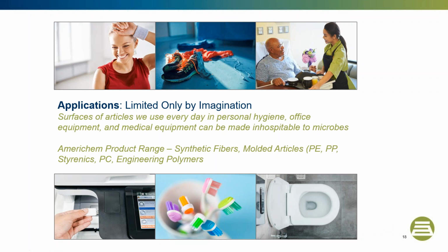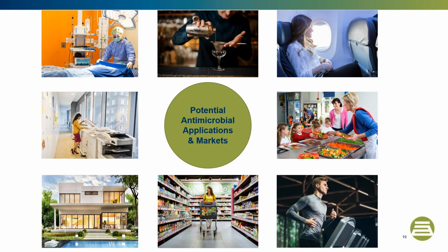Applications. Now, if you look at it, the applications for antimicrobial are only limited by imagination. We have shown a few examples here in personal hygiene, office equipment, as well as medical environment. A wide variety of plastics are used in these applications, from synthetic fibers for sheets, curtains, etc., to a wide range of molded articles which utilize olefinic materials such as polyethylene and polypropylene, styrenic materials, polycarbonates, and engineering polymers. And we have custom solutions for most of these plastics in those applications.